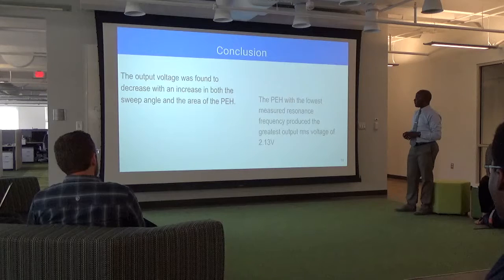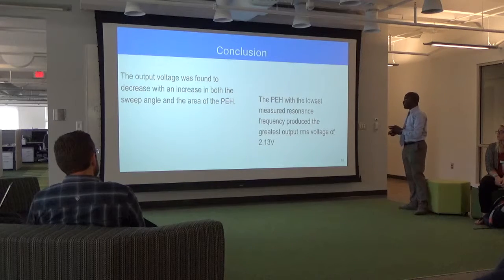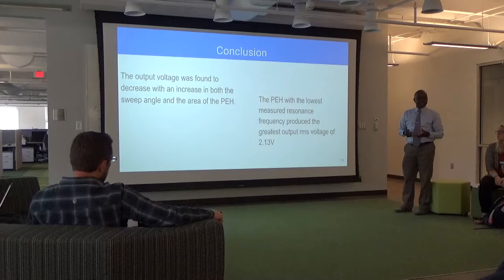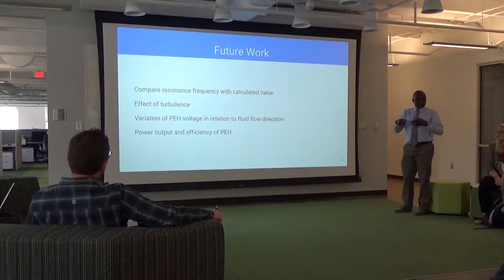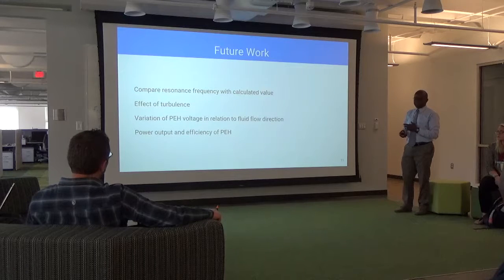And what was observed also from the result is that the sample that has the lowest measured resonance frequency gave the greatest output voltage. So having done all of this, definitely, as I said, there's a lot of work that needs to be done. As a good teacher, you don't do everything. You create opportunities for your students. So these are areas we'll look at in the future.